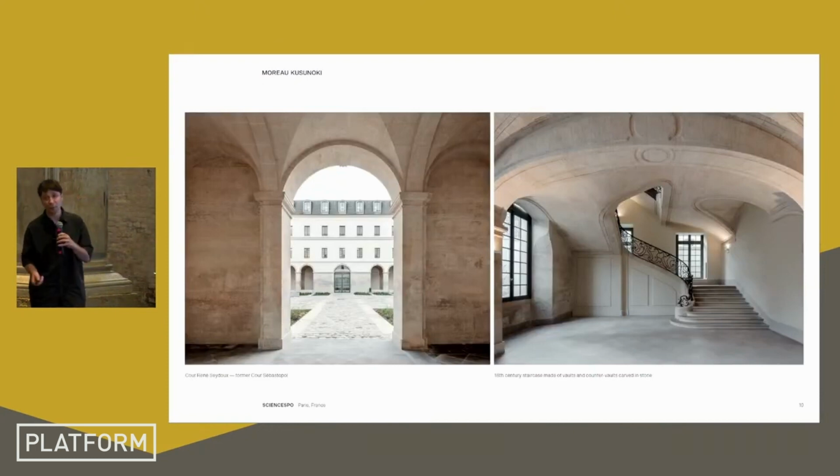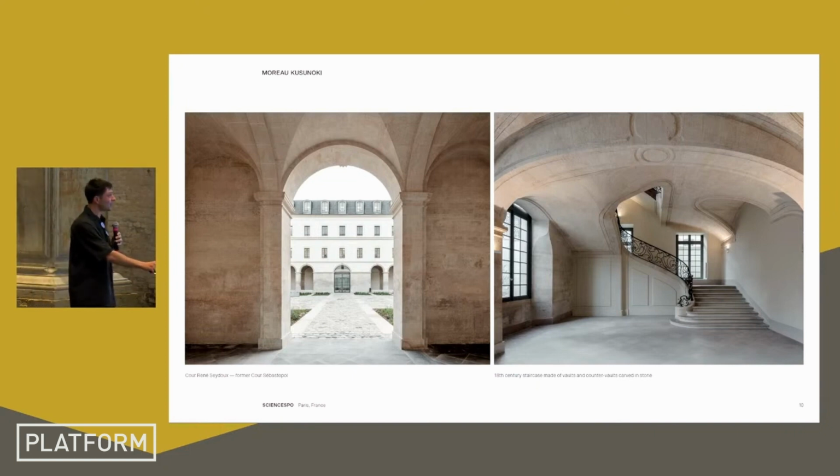For the story, at the revolution, the military took over the place, and it became a center for the military where they actually created and tested weapons. So you could imagine, in the center of Saint-Germain-des-Prés, people firing weapons in the city. It also became a museum of military art at a certain point, and we came after that period to create the University of Sciences Po.